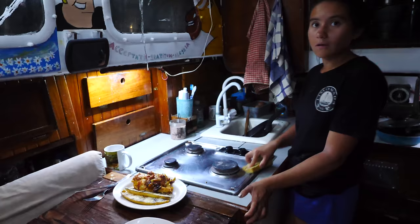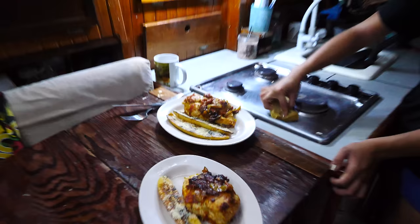The first dinner with the freezer vegetables is ready. What did you make? Chicken and plátano. That looks delicious. Thank you. You're welcome, baby.